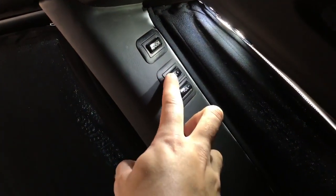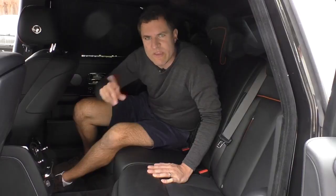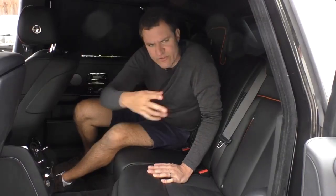There's a volume plus and a volume minus button. You press them and they change the volume. It's an odd placement. Some interesting items on those rear screens. How about the fact that there's not only a setting for heated seats, there's a little button in the door.